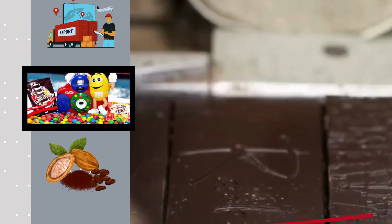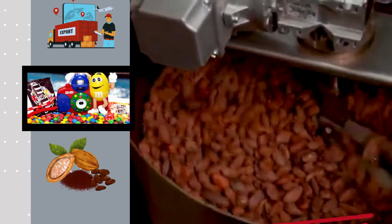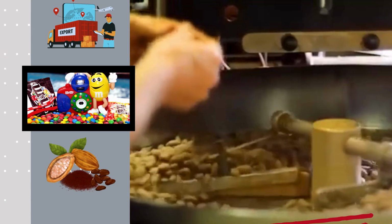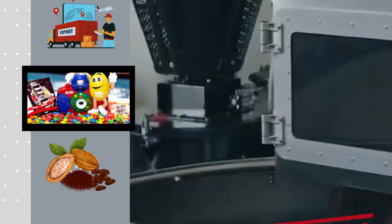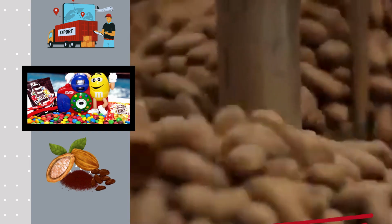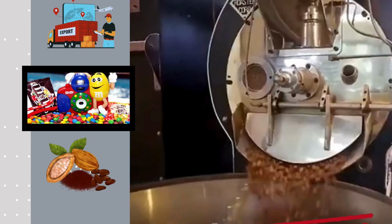The roasting of cocoa beans takes place in a rotating stainless steel drum, where the beans are exposed to heat directly or indirectly through a circulating stream of hot air. Temperature sensors mounted inside the drum monitor the temperature of the beans, the surrounding air, and the exhaust air temperature, ensuring each batch is roasted to the correct standards.